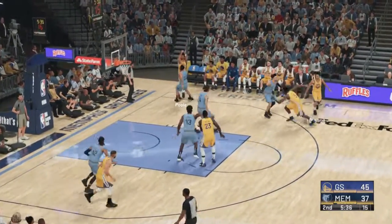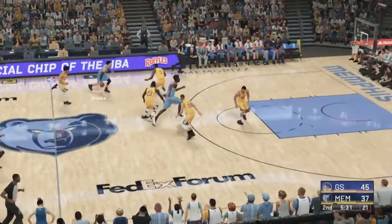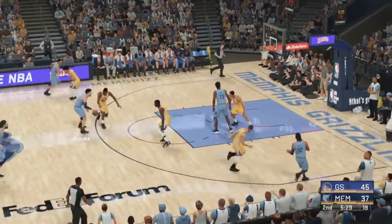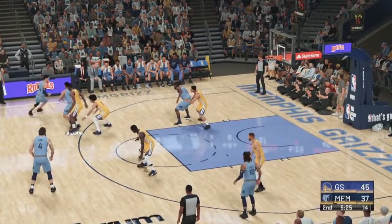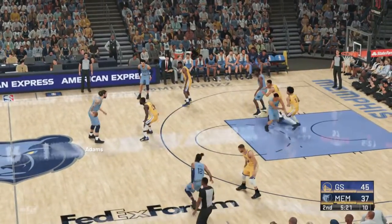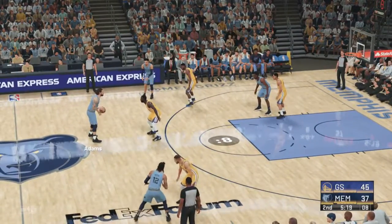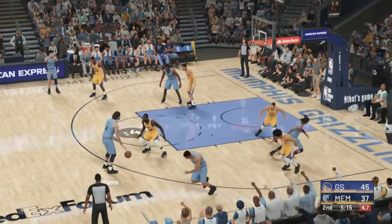Here's Poole. 5 points in the game. And the Warriors miss again. Boy, they need something to go to regain some confidence. No question. Way too many empty possessions for them. Back to Brooks. Pass to Adams. Six on the shot clock.